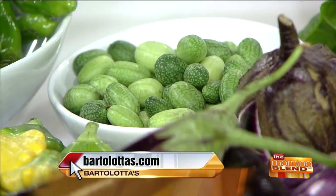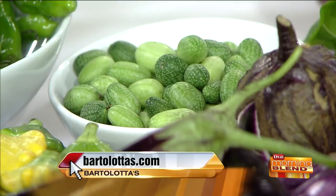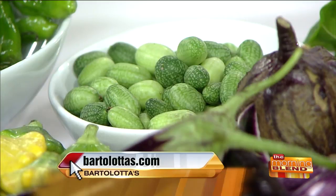I'm curious to know what these are. Right here, this is a product that's been around for a while, but I think just a little more prevalent, and certain chefs have picked up on them lately. They're actually called cucamelons. Oh. So they're basically small cucumbers, but they look like watermelons. They have a little bit of tanginess and tartness to them, but they're definitely a unique item to put on the plate, and some people might not know what they are at first.